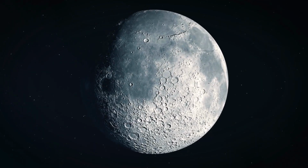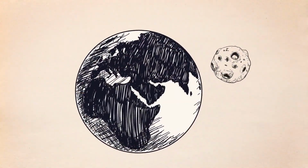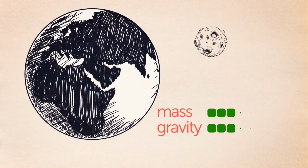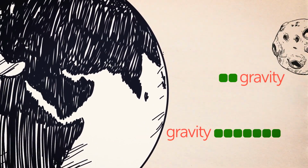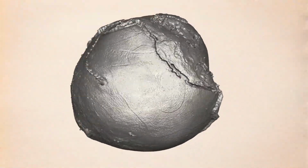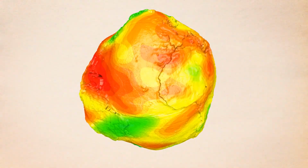Gravity is connected with the mass of a celestial body. Astronauts on the surface of our moon don't walk, but move in hops. That's because Earth weighs 81 times more than the moon. Less mass means less gravity. Earth is more massive, so it has a stronger gravitational pull. But there's a catch. All this mass isn't distributed evenly across the planet. As a result, gravity varies as well.